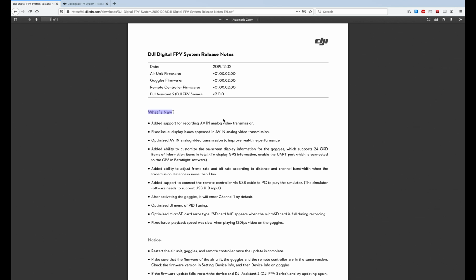What is new? They have added support for recording AV in analog video transmission. This is a big one that people have been waiting for. So when you plug in your ground station and you want to use these goggles with an older analog setup from your other drones, you can now use the built-in DVR and record it. I hear it's got full 60 frames per second, and it sounds like it's a really good analog video DVR. So maybe I'll make another video where I test that out and see how well it works.